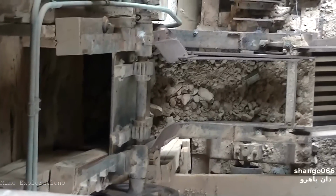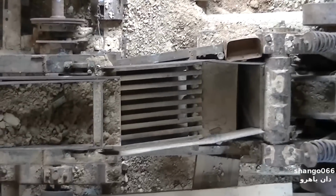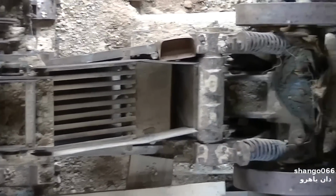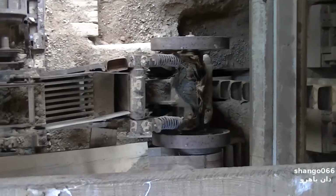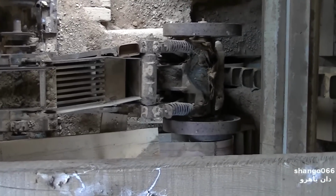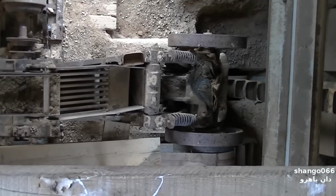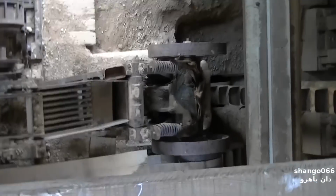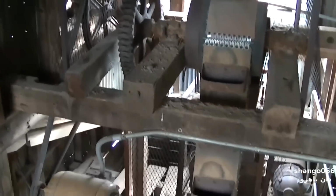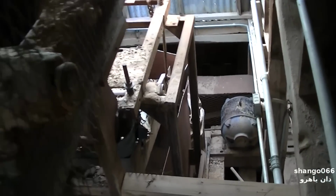And then from here it's a step-by-step process of basically refining and crushing it down. So as it moves in this direction, the finer stuff would fall through that screen, and the coarser stuff, that right there is a jaw crusher. The coarser stuff that didn't go through that screen would continue on down to that crusher right there. We'll go down and take a look at that. And so that kind of makes sure it's all at least a certain size. And then from there it goes to this conveyor, and the conveyor brings it up here, and the conveyor drops it into the next crusher.